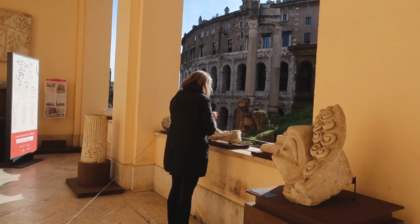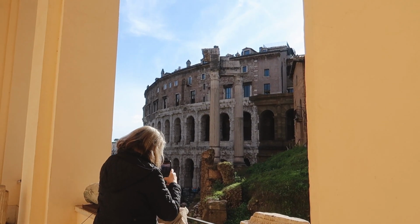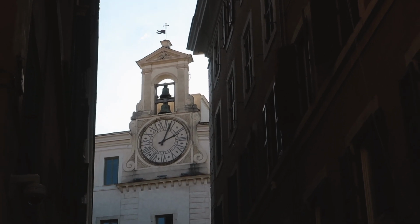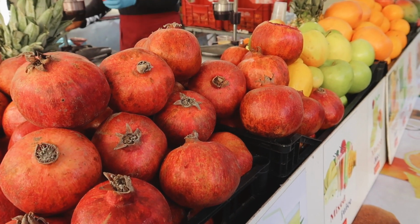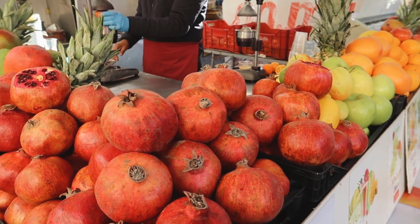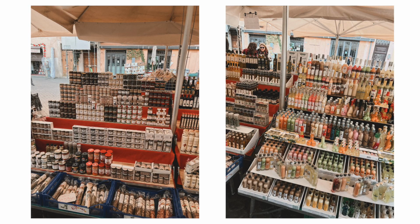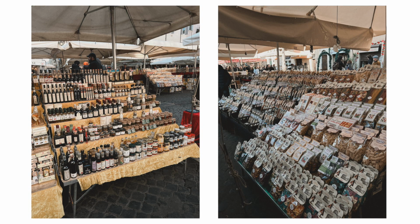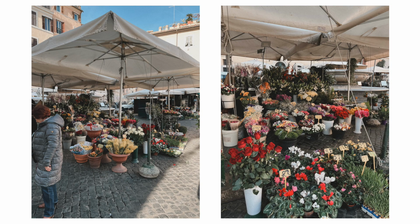At this point, we were kind of just wandering around and walking back home, so we're technically outside of the Jewish quarter now, but I wanted to include a little bit of this footage. I'm sure you've heard of it. This is Campo dei Fiori. It's a lively square in Rome where you can find some of the best restaurants and bars in the city. It's a popular spot for locals and tourists alike to shop for souvenirs and fresh produce.